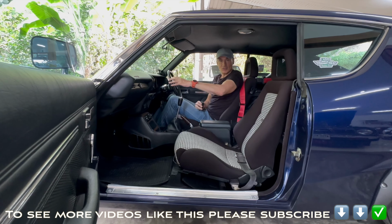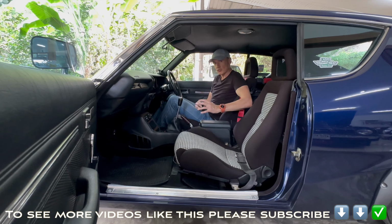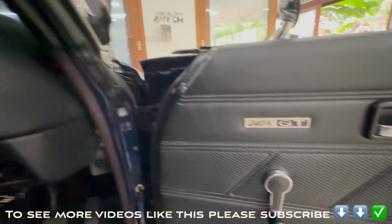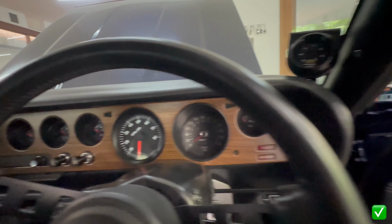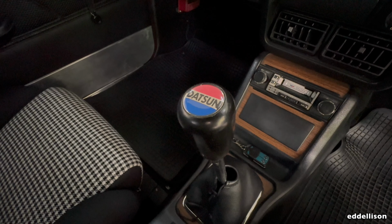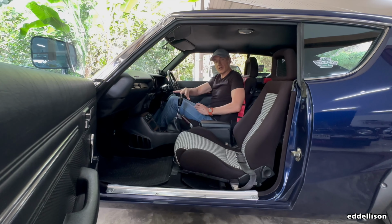You build that engine, you build all this car, you want to push it, and these guys push them. We've got a harness in here as well that's bolted into the back. And some other little touches as well. Although this car was not branded by Nissan, we've got a Datsun Racing steering wheel and a Datsun gear knob. So we've got the heritage of the tradition of this car in these two items as well.